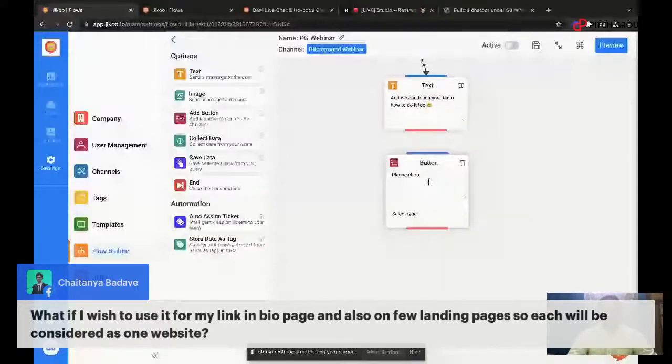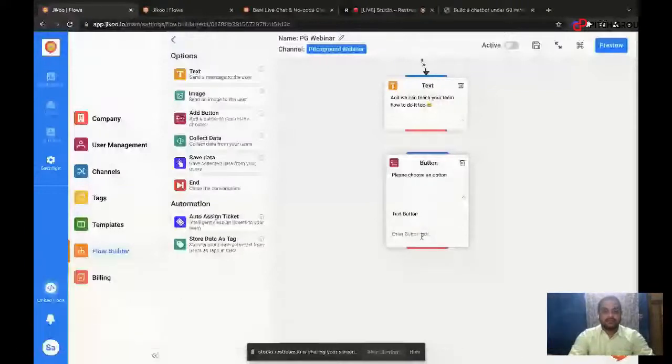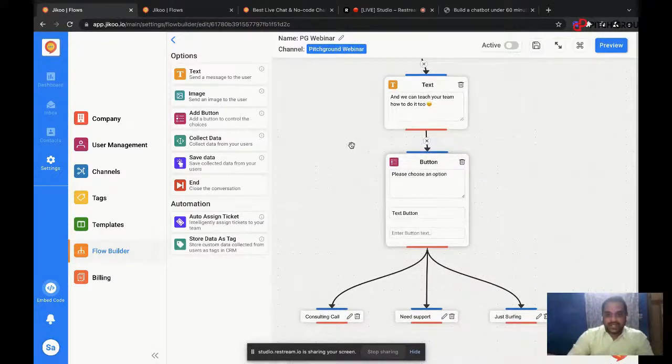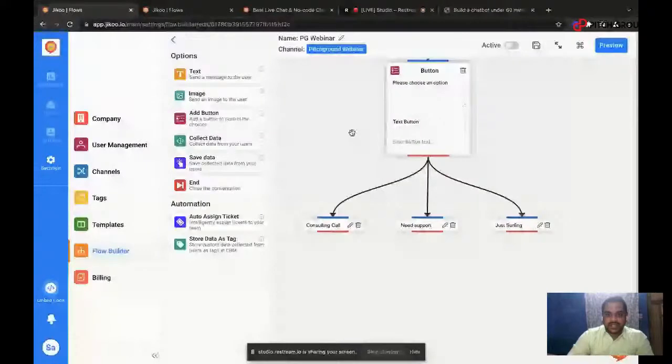So what these 3 buttons are basically going to do is, the first button is going to help me book a consulting call. So basically this is the core lead generation factor here. The second button is going to help me reach out to customers who are looking for support. The third one is for helping people who are just surfing, right? The core part is you have to help people who are just surfing your website. That is where the core conversion is going to happen at the end of the day, right?